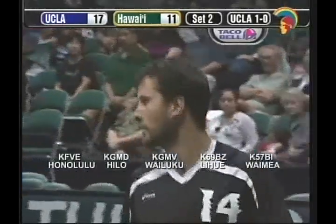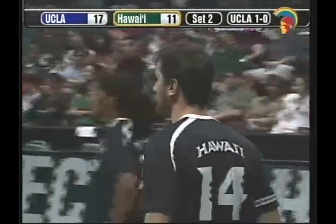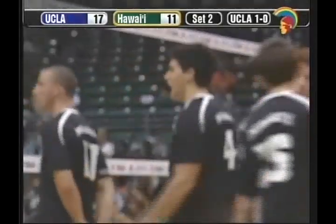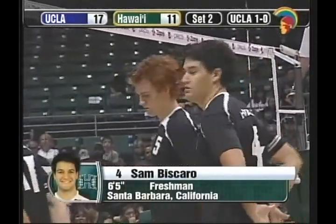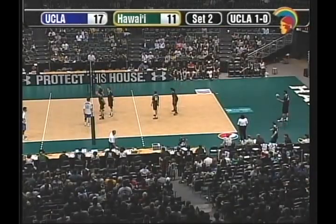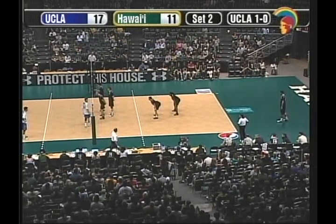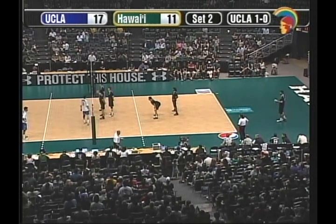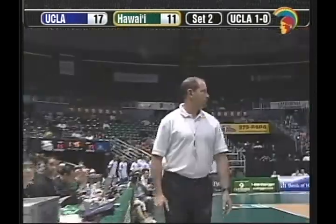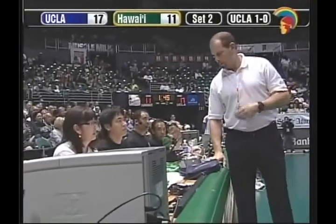An opportunity to get some quality time as we see a double substitution coming in for Hawaii. Hawaii now going to a 6-2 offense with Sam Bascaro setting, and Harrison Carroll coming in the back row. Lofi to serve. Lofi from Long Beach, California. That may be the first time he has ever scored a point against UCLA. But if you're patient, it will happen.